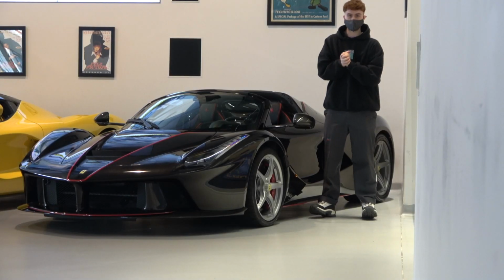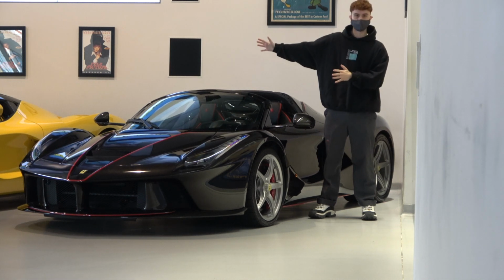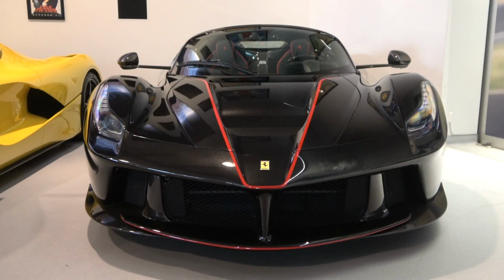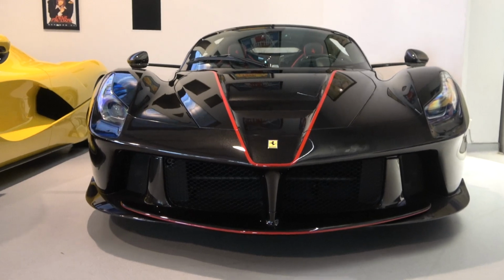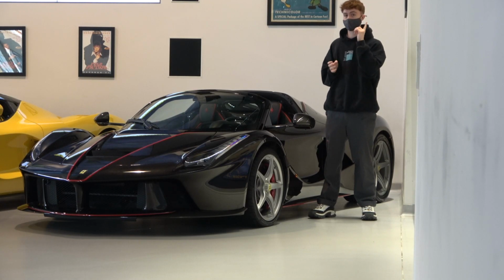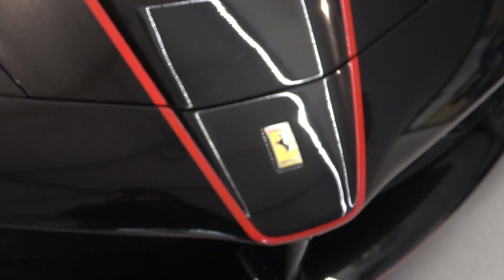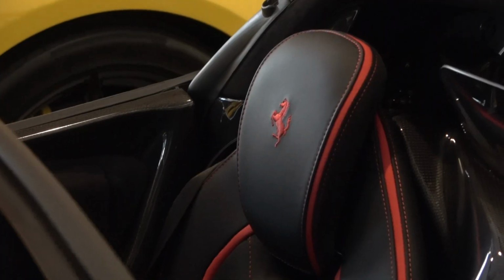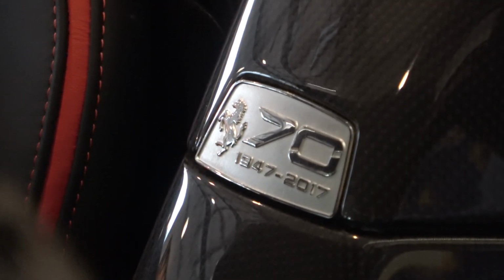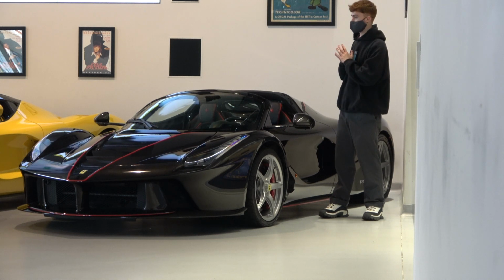Okay, so why not start with one of my favourite cars here in the showroom. You've got 4 LaFs in the line right here, but this is the only Aperta. They made 210 LaFerrari Apertas. This is an absolute V12 monster, and it was actually the first hypercar I ever got to go in, the LaFerrari. Just how cool does this one look? You've got silver wheels, red pinstripes down the bonnet, and it's the 70th anniversary one. You just can't get any better than a LaF. I think the LaF is absolutely unbelievable.